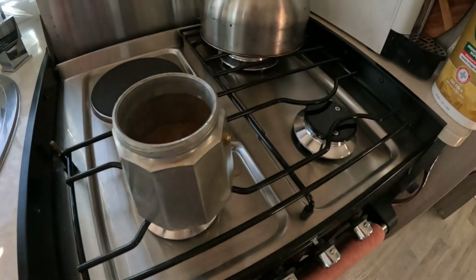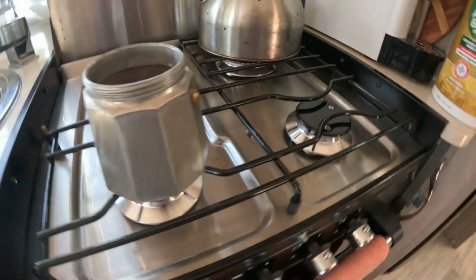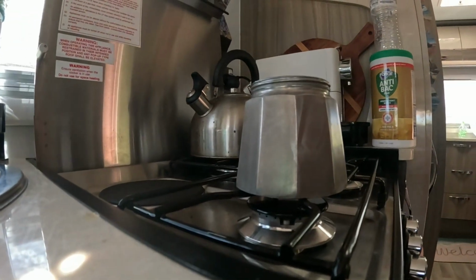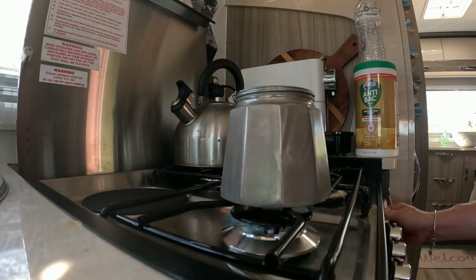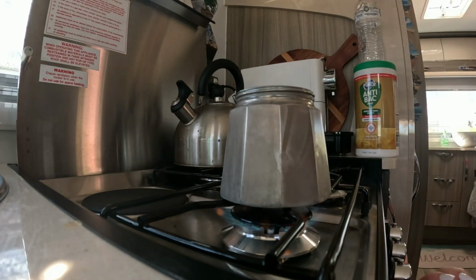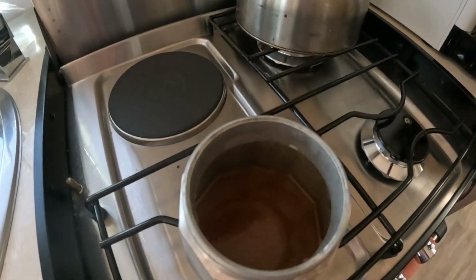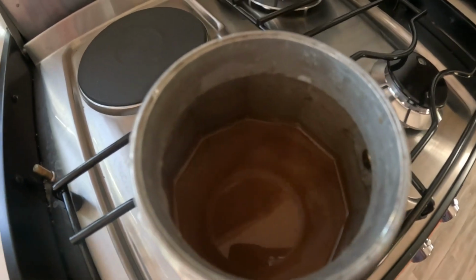Once you have that, leave the lid off and start her up. Turn it down and wait for the deliciousness to boil, and you'll have coffee on the go.